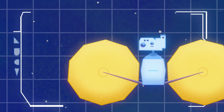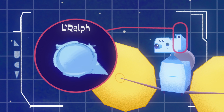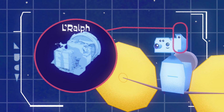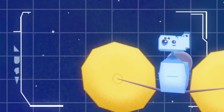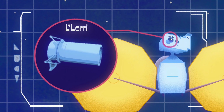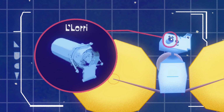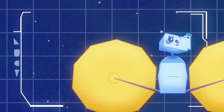This first instrument is called LaRalph. It will take color images of the Trojan asteroids using visible and infrared light, helping scientists map craters and mountains and figure out what the asteroids are made out of. Next, this is LaLaurie, the long-range reconnaissance imager. This camera will provide the most detailed images of the surfaces of the Trojan asteroids to help scientists figure out what's been happening since our solar system formed.